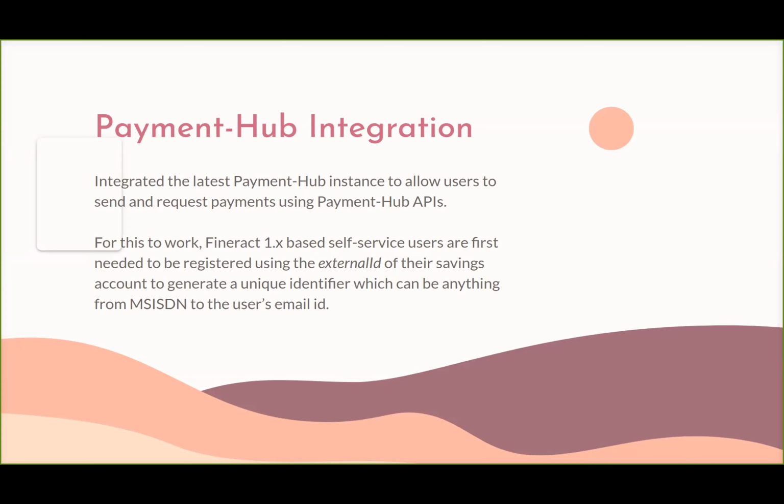So now we can link the self-service user to the payment hub, using their self-service external IDs to their identifiers, which can be anything from their MSISDN number to their email ID and anything else. Okay, let's move to the live demo.